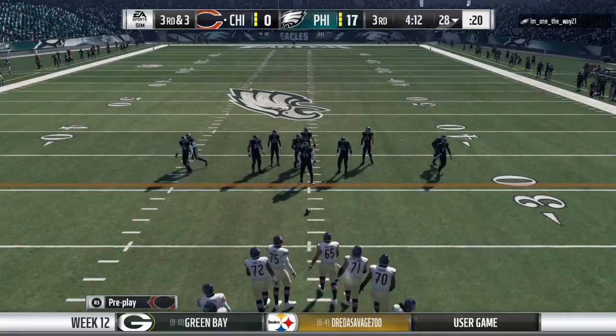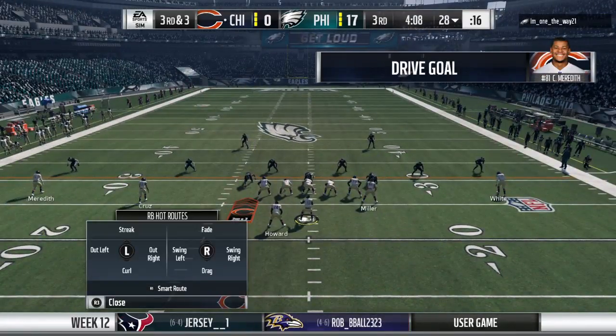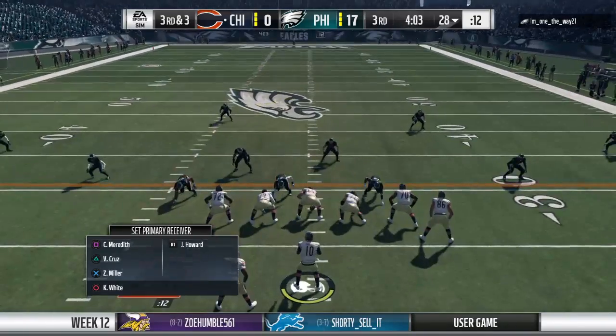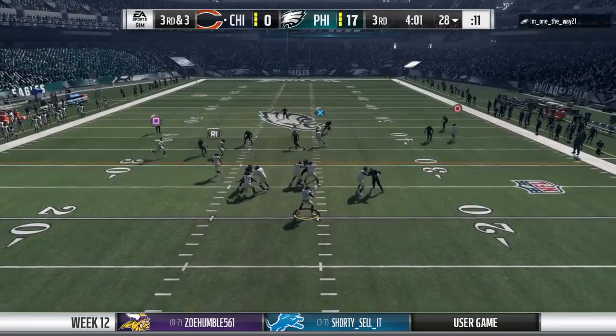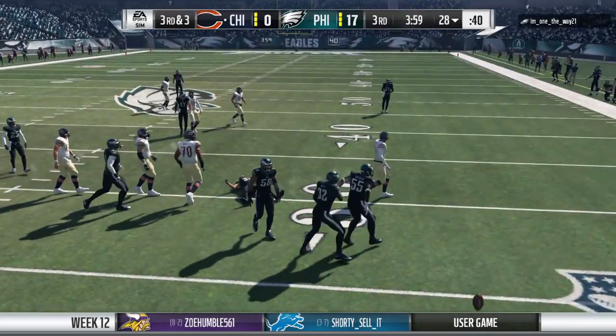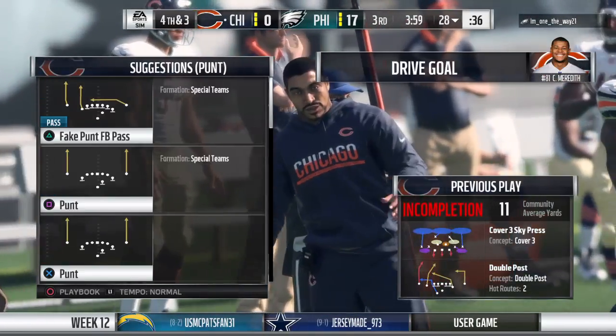The Bears on third down, 0 for 3 to this point. They could use a conversion. This time it's 3rd and 3. From the shotgun is Trubisky. A bullet throw, but incomplete. Another drive comes and goes. Still nothing on the scoreboard.